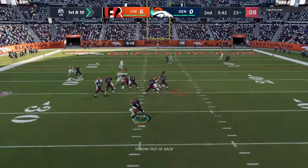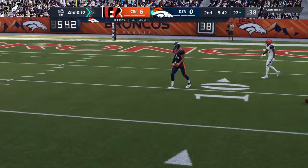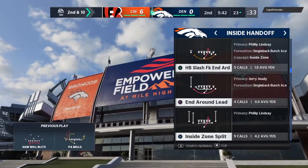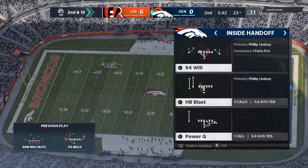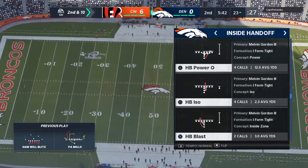Block off of play action. And he takes a shot on the release as this will be incomplete. Phillip Lindsay, the intended target, and that'll bring up second down. It certainly didn't appear that that's where he wanted to go with the ball initially, so he tried to get something out of it by dumping it off to his running back unsuccessfully.